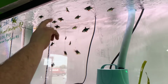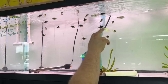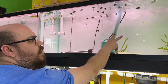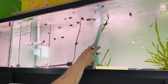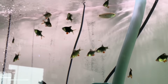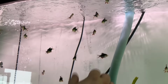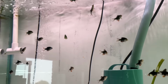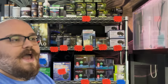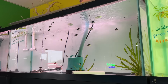Up here, we just got a couple things left. We got some nice green tiger barbs, a classic, and then some juvenile 3-spot gouramis. What a lot of people don't know is the coloration of the environment is going to heavily impact the coloration of your fish. So traditionally, these guys are a very blue gourami, but because the tank itself is basically completely white, over the course of a couple weeks of having these guys in the store, they have turned completely silver. And if I were to switch them back to a solid black tank, like over here, it would literally only take 1 to 2 days max, and they would be a nice deep blue again. Yeah. So they turn greenish or grayish whenever it's a lighter background.